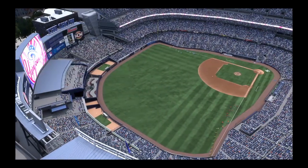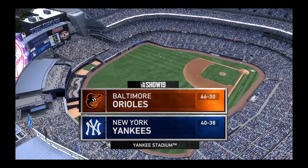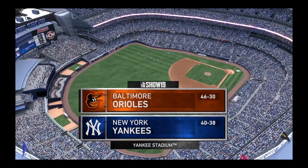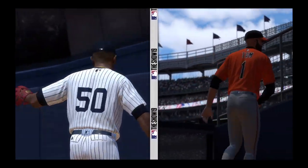Baseball from the Big Apple. We're at Yankee Stadium in the Bronx. Today we've got a contest out of the American League East between the Baltimore Orioles and the New York Yankees. It's Yankees baseball, and it comes your way next.